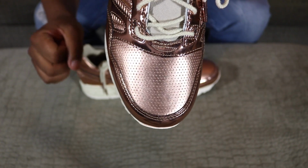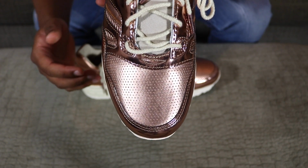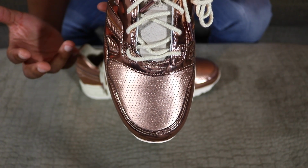I will say this, though. That is definitely going to crease as soon as you wear them. But, you know, I don't give a damn. You're supposed to wear your kicks anyways, man. A crease, all that does is build character to a shoe, if you ask me.